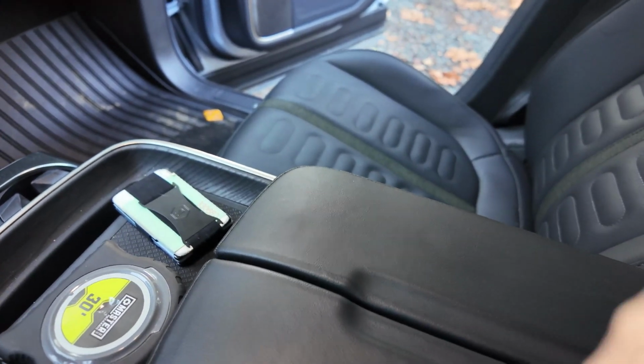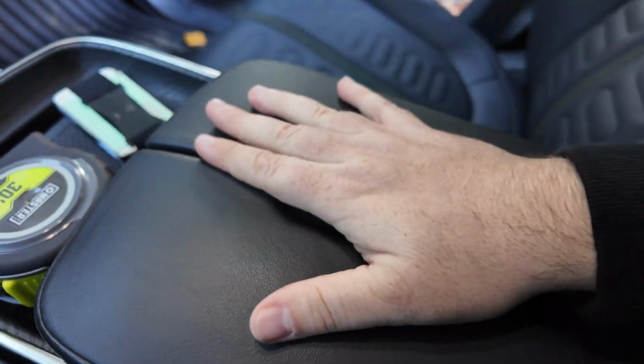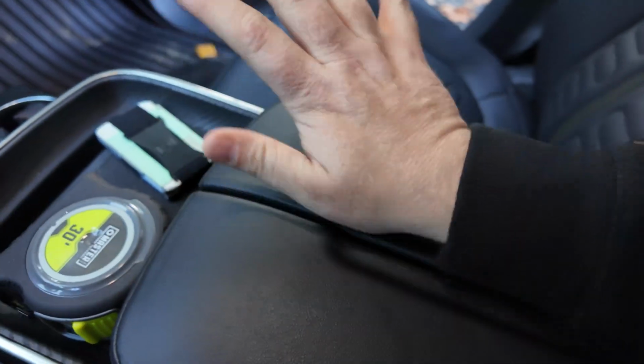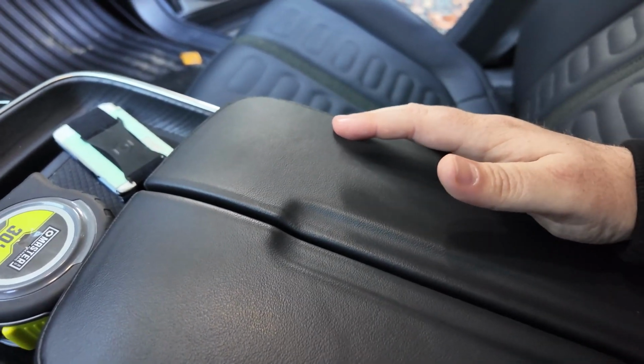This does open and close fine. My arm is always on it. If you look, there's not much wear and tear on it. No wrinkling, no kinkling. I'm not kink shaming, but there's none of that right here. So it has been going well. Let's take a look at the back.